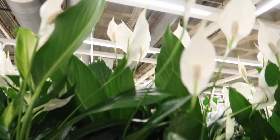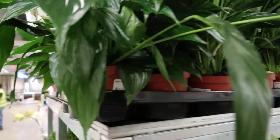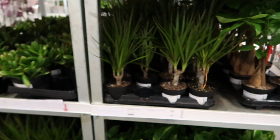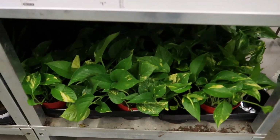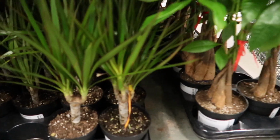So I actually had to grab the camera and show you guys some of the live plants that they had. I was actually pretty surprised by how many they had and how good they looked. But right here are a bunch of peace lilies and they were only $12.99. I mean, that's a very good price. They had a bunch of golden pothos. They were actually scattered all over the place. And then they had some money trees.